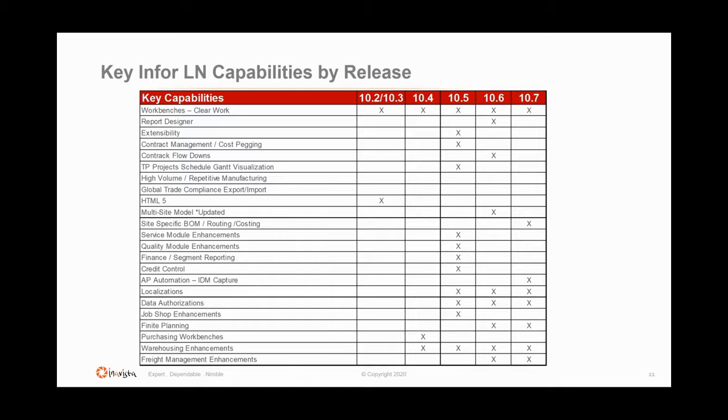For LN Cloud Suite, they've recently added over 350 enhancements. So there's definitely cloud momentum. You can see in 10.5, there's quite a bit of new functionality that was added.